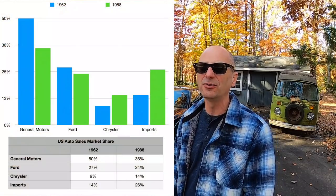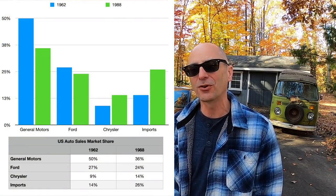In 1962, General Motors was on top of the automotive world, with half of all new cars sold that year coming from one of the five GM divisions. It was a short 20 years later that GM found themselves out of sync and out of touch with the buyers. And it wasn't just GM, it was Ford and Chrysler too.